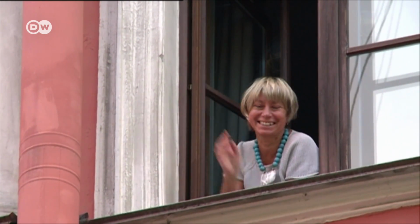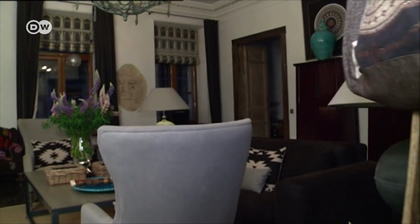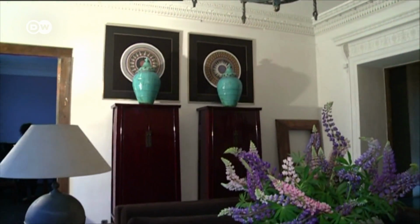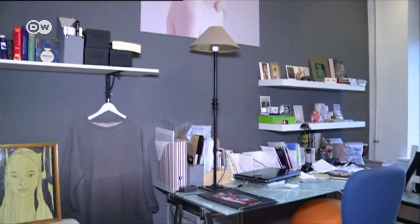Designer Zhesya Mikhailova lives on the 3rd floor. Please come in. A narrow hallway connects all 4 rooms of the apartment, which has 156 square meters of floor space. The building has protected status. The living room is directly connected to the bedroom. Across the hall is her daughter's room.